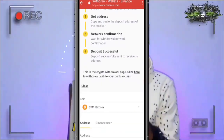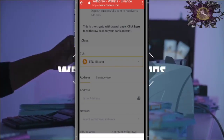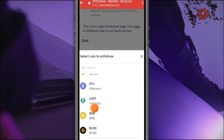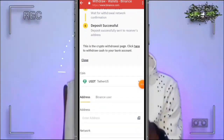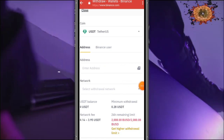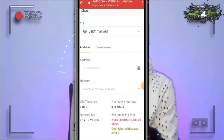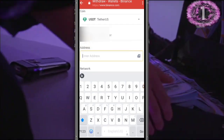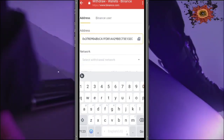Okay, so we are in here, right? So what you're going to do is you're going to click on this one and you're going to select the USDT right here. You're going to select the USDT. And after that, with the address that we copied from the website, let's paste it here. So we're going to paste it here. Okay, so you have pasted it in here.